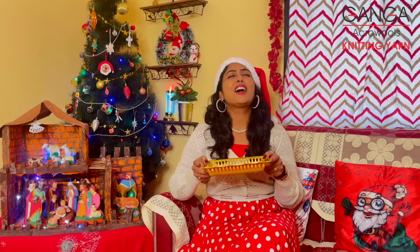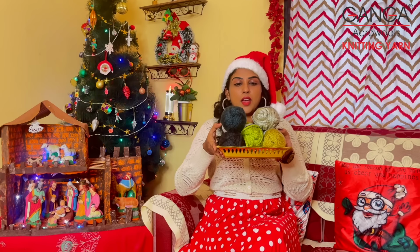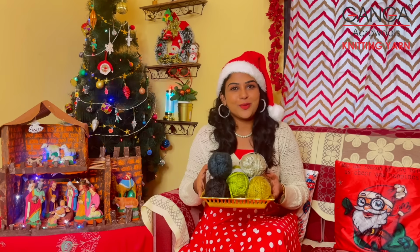yarn from Heartbeats. Shall we ask Secret Santa to give me this magical yarn? Santa, please give me the magical yarn! Wow, that was seriously very quick!